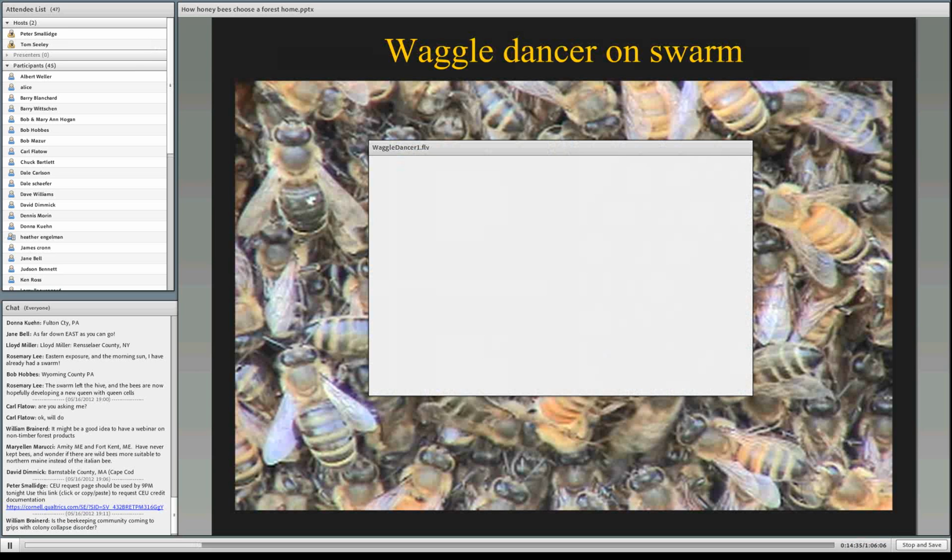Each waggle run lasts about 2 seconds. The thing I want to draw your attention to is she's doing her dance right on the back of her swarm mates. And most of the bees in the swarm are quiescent. It's only the scout bees that are active while they're bivouacked like this. So let's play this again.